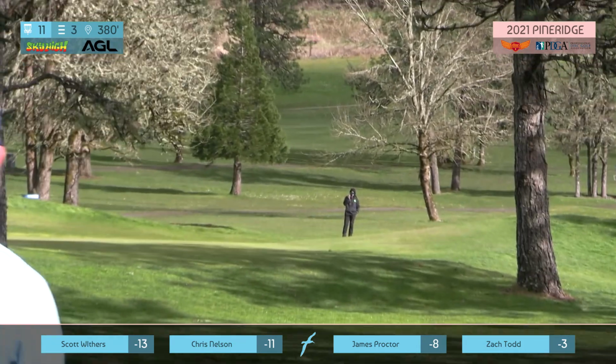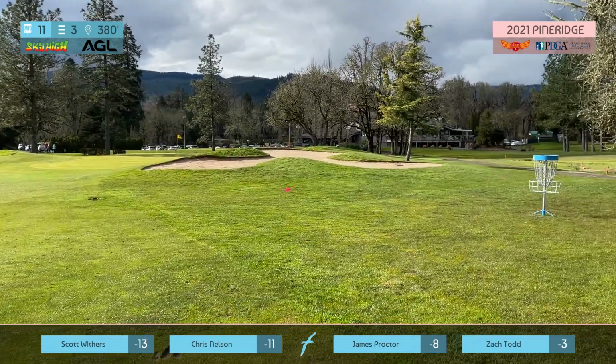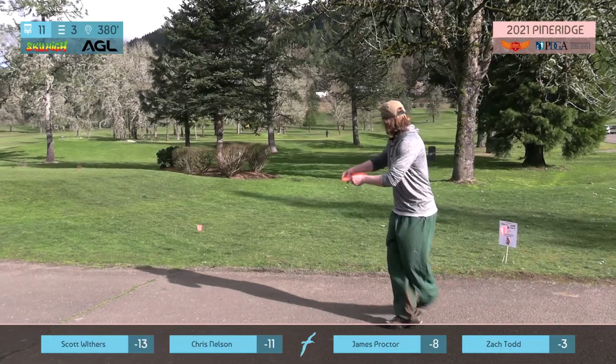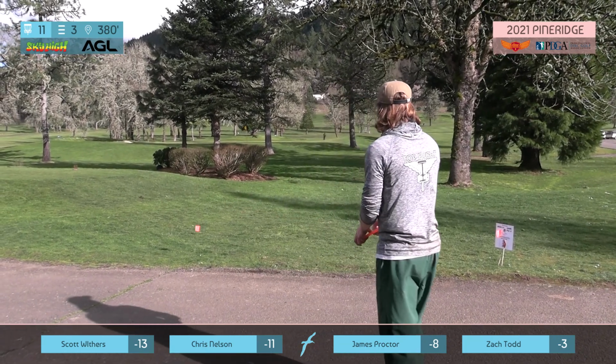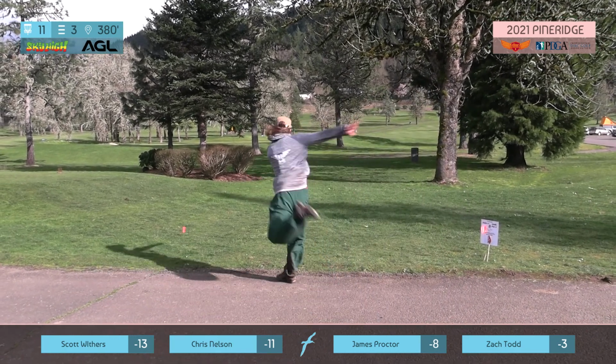There you go. It is. That looks good. That's real good. Good shot. Another great shot. 2 holes in a row. I believe that was a tracker that Scott just threw there. That looks like an AGL Sycamore.